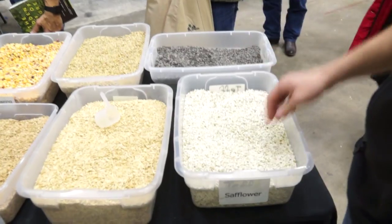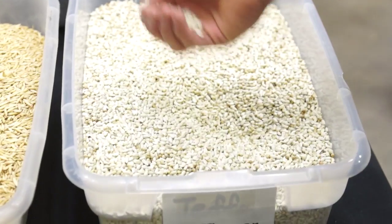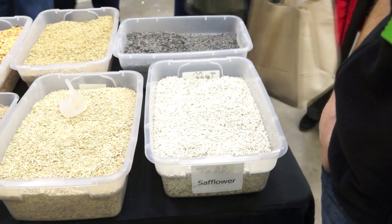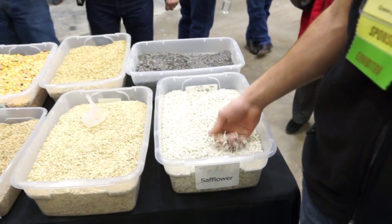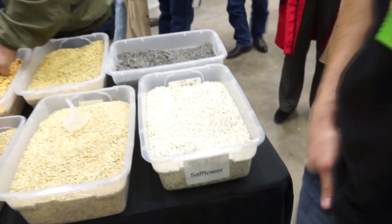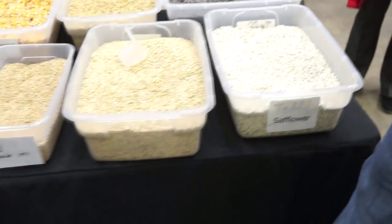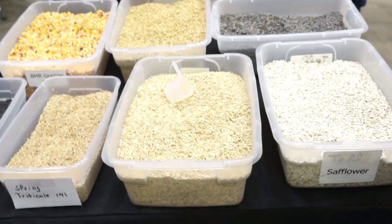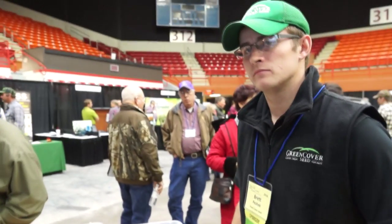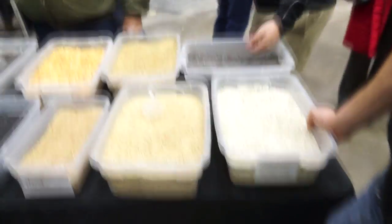Broadleaf: safflower. The seed is also pressed for oil as a cash crop. So is it used as a cover crop too? Yes, it's used for cover crop because it has drought tolerance and a deep taproot.